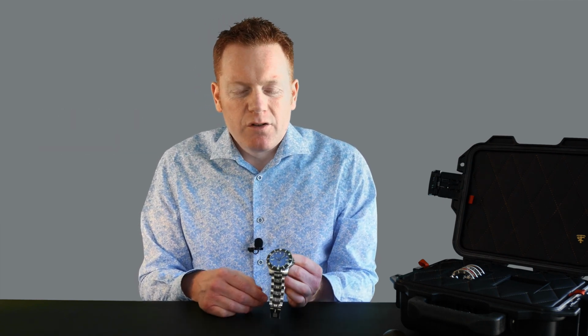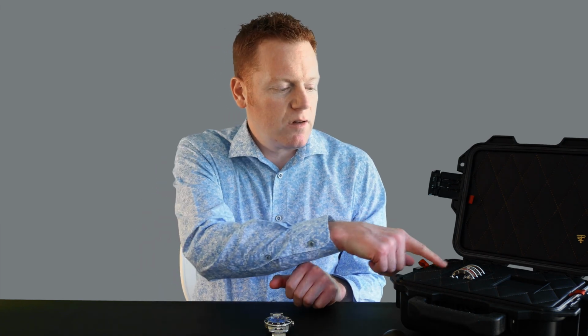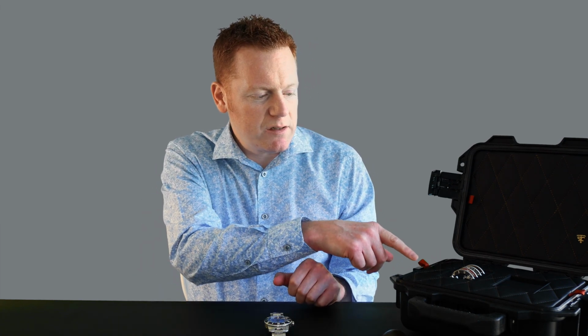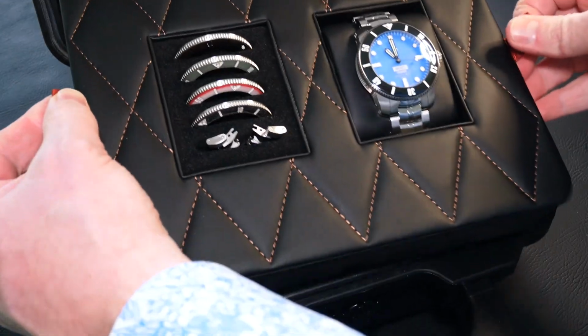Something I don't really mention usually is the packaging. So we basically got the packaging here, which comes in a massive box. It's a big Pelican waterproof case. A lot of thought's gone into this. As I said, we've got the 4 interchangeable bezels. We have the tool, but under here we've got a couple of surprises.